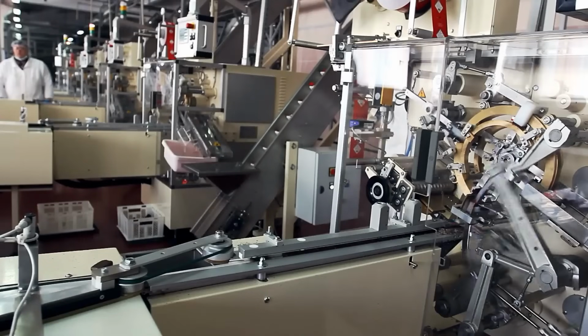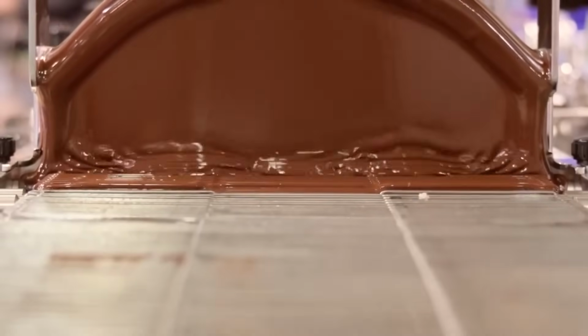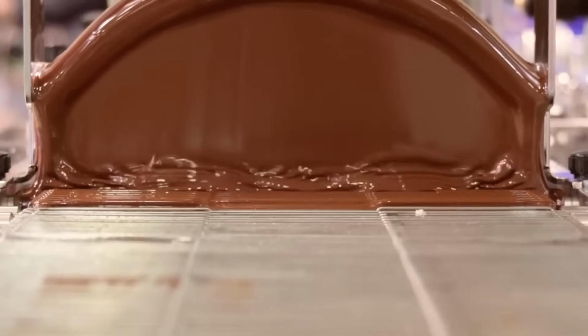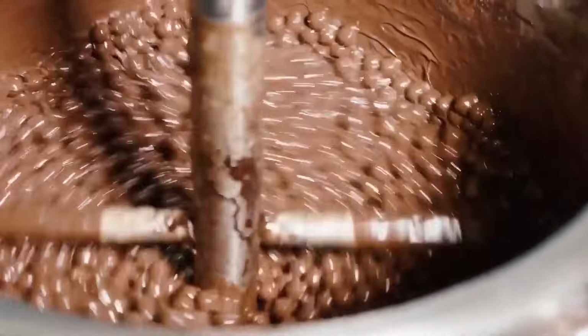These high-speed systems generate heat through friction, reducing the hazelnuts into a fine paste known as hazelnut butter. The paste is blended with powdered sugar, milk solids, cocoa powder, and a small amount of vegetable oil to create the silky, nutty filling that defines the brand.